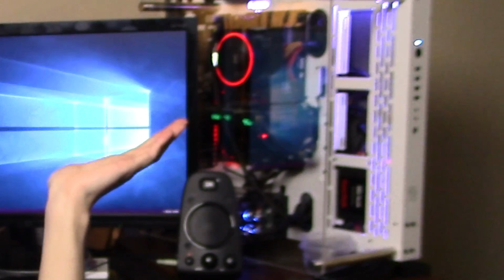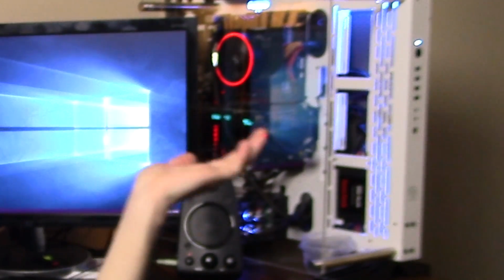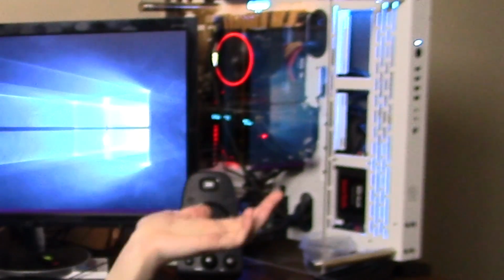A little bit of a mess, honestly. It's because I'm just messing around with the wiring and stuff, so just please don't judge me.